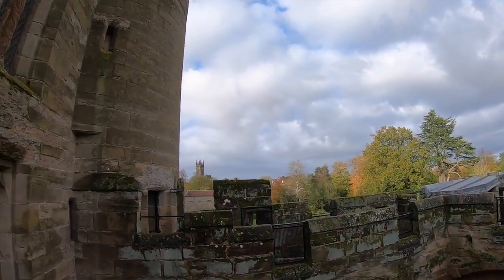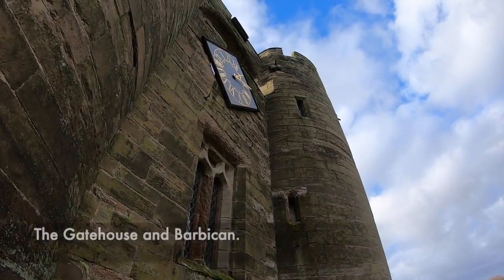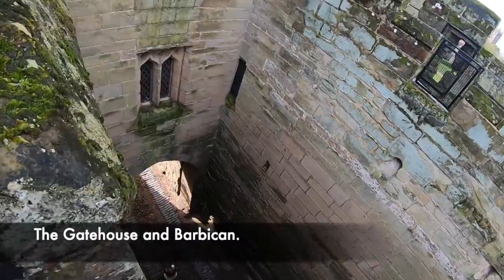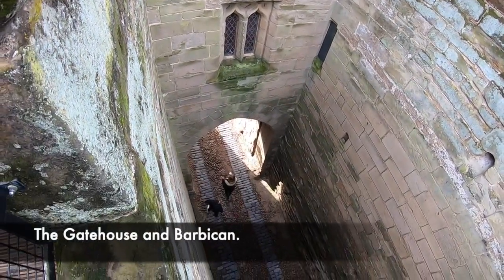One of the first defences that possible attackers would be greeted by at Warwick would be the Barbican. The exterior walled passage had a drawbridge and extended out into the ditch.